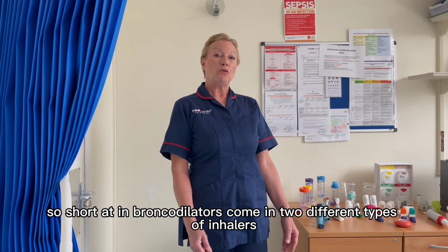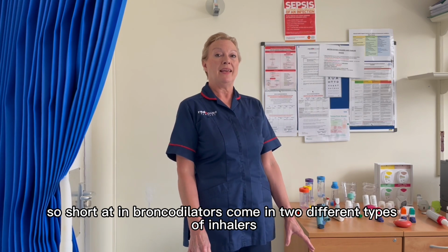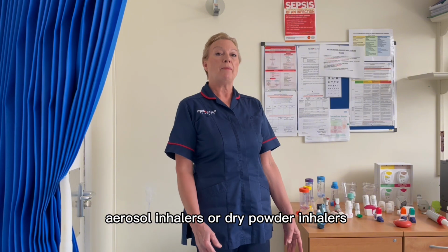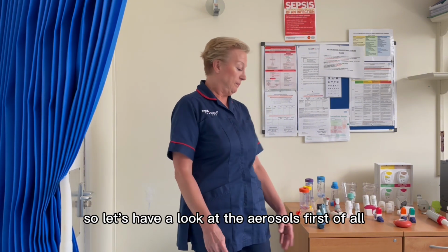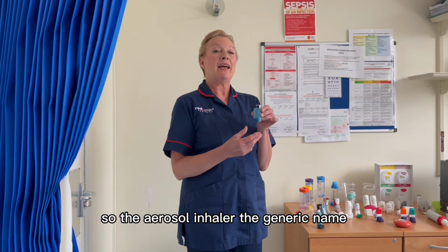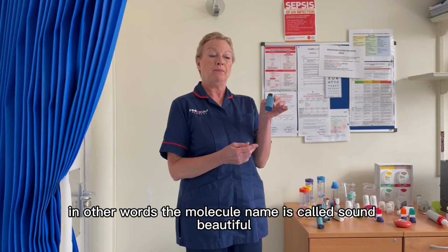So short-acting bronchodilators come in two different types of inhalers, aerosol inhalers or dry powder inhalers. So let's have a look at the aerosols first of all. The aerosol inhaler, the generic name, in other words, the molecule name, is called salbutamol.